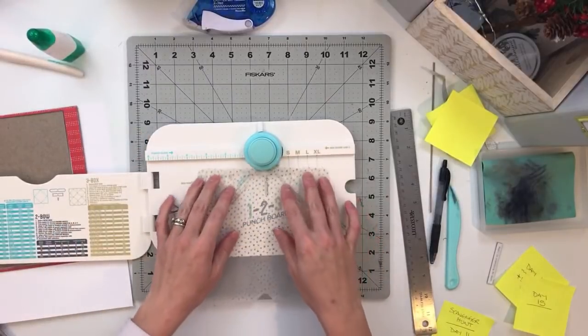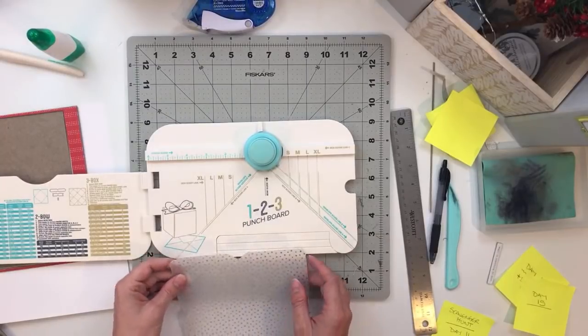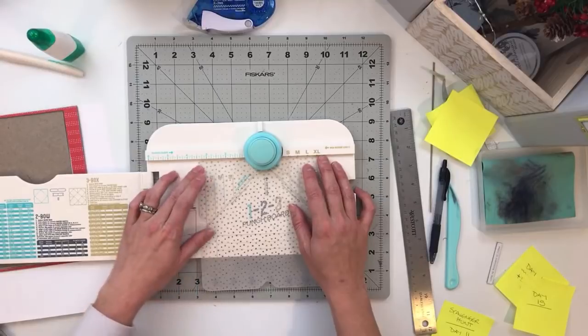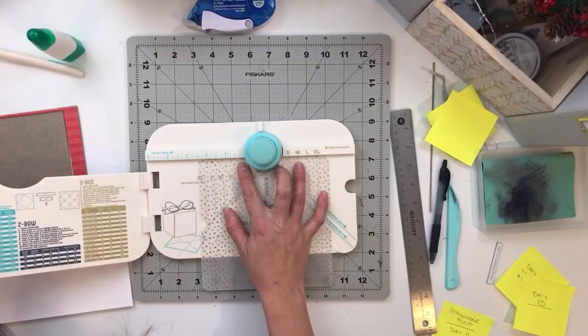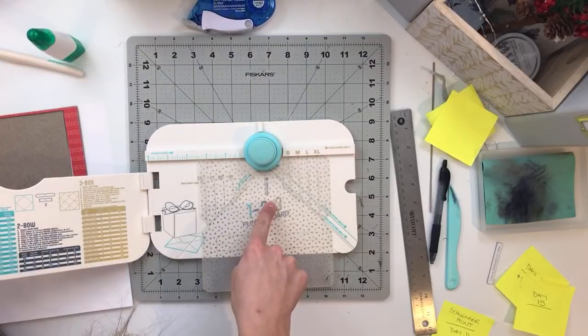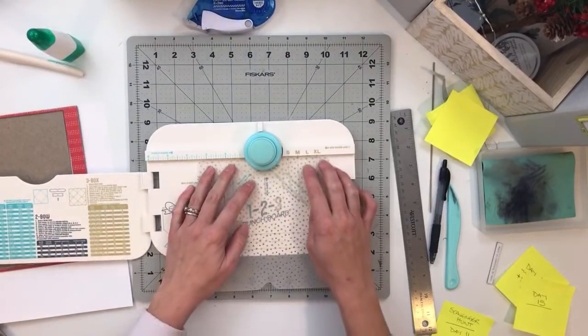I don't remember how to do this. Do I line this up and then score it? Wait, envelope, score line, A and B. How do I know if I'm A or B? Okay, select card size. Trim paper to size. Align left edge to punch guide. Punch and score on envelope A. Okay.